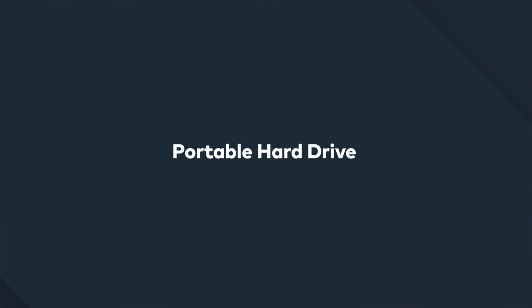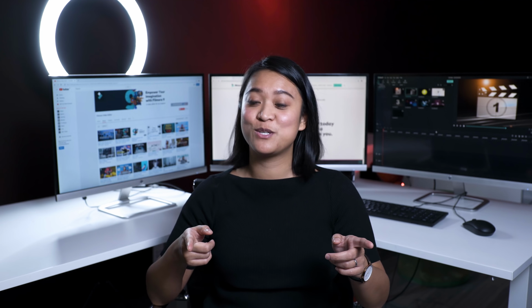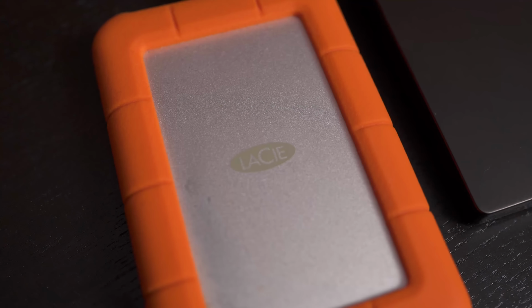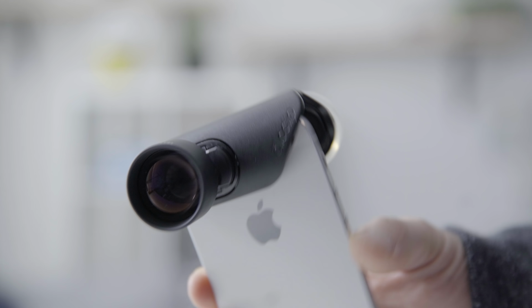Portable hard drives. So even though this is a pretty boring item, it's really essential to filmmakers, especially for the people on our team. You can never have too much storage space, and that's the truth. So our team uses LaCie hard drives, but you can use Seagate ones, which are more affordable and get the job done.